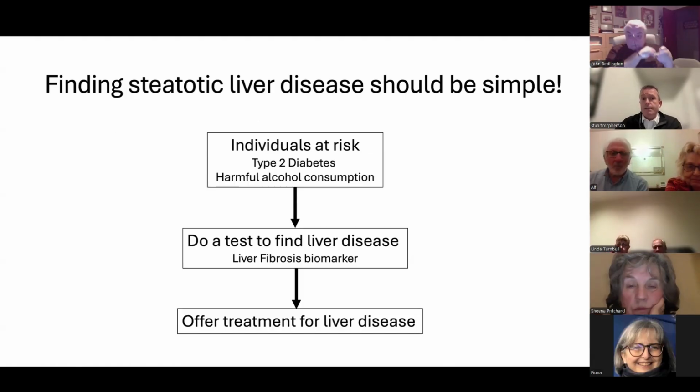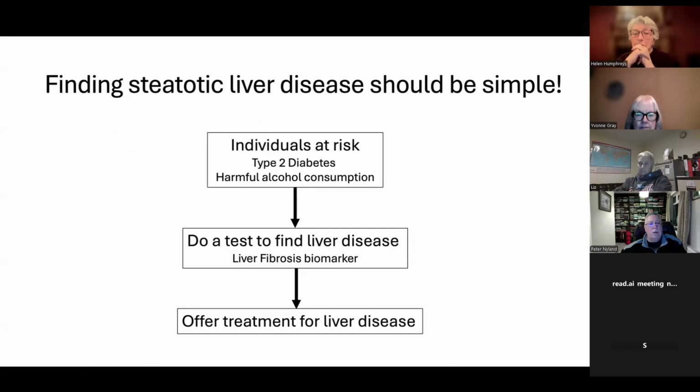So theoretically, finding steatotic liver disease in the community should be very simple. We know what the risk factors are: obesity, type 2 diabetes, harmful alcohol consumption. We could do a test to find liver disease, a liver fibrosis biomarker that I'll talk about later, and then we could offer treatment. So it could be simple, but it's not done simply.